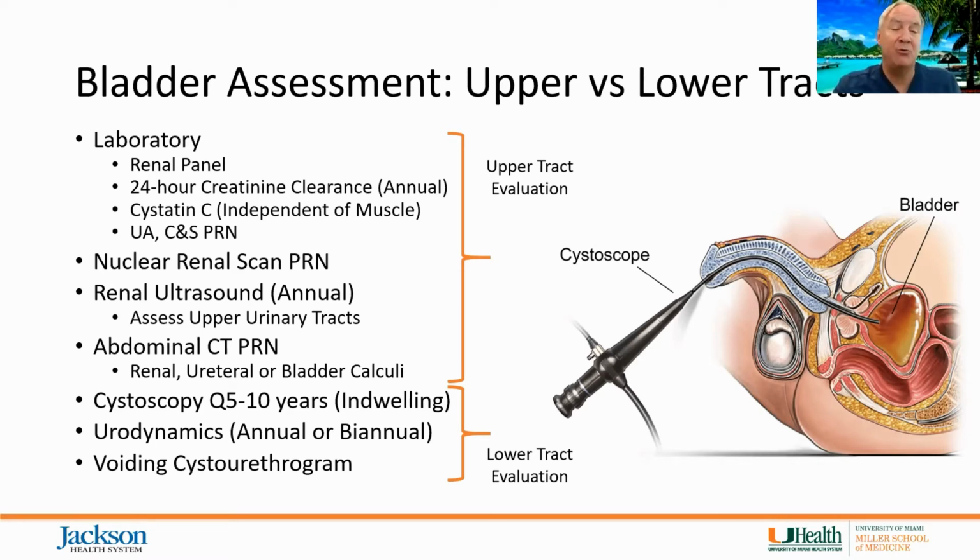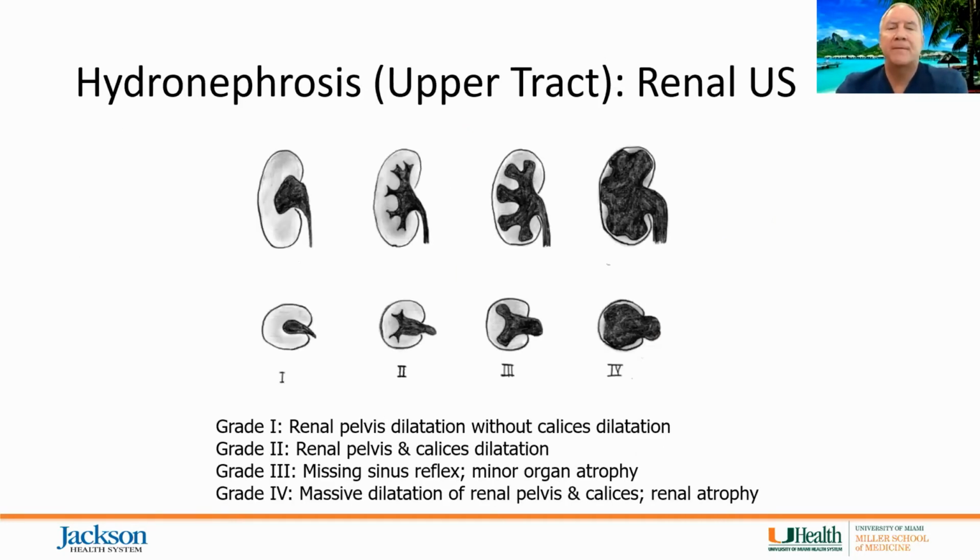Urodynamics typically will be annually or biannually, and again, this allows us to assess pressure gradients between the lower and the upper tracts. And then our voiding cystourethrogram is going to allow us again to determine pressures and risk for upper tract deterioration over time. So these are our main assessment tools.